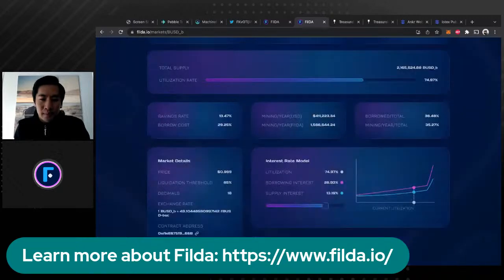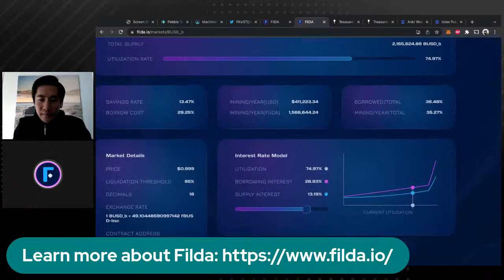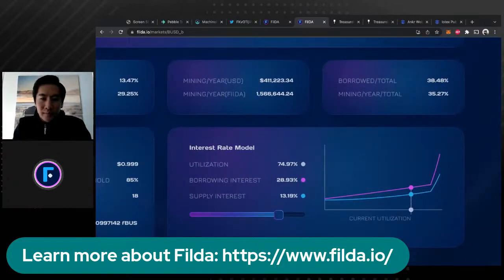So that utilization rate shows that of the deposited BUSD, nearly 75% is actually being borrowed. And that, if you look at the graph at the bottom right, shows that the more that it's borrowed, the more that it's used, the higher the interest will be for both borrowers and lenders.